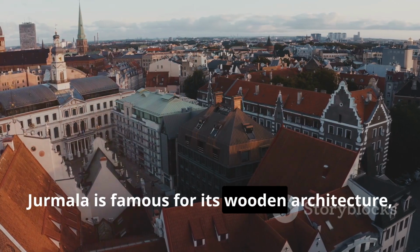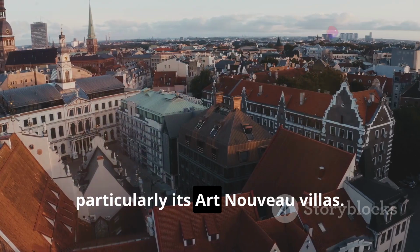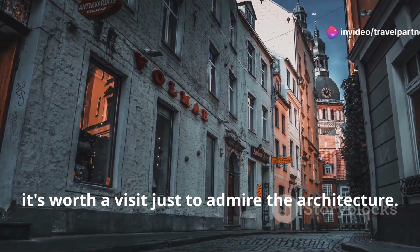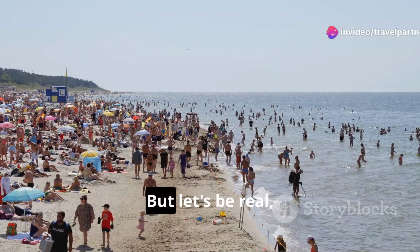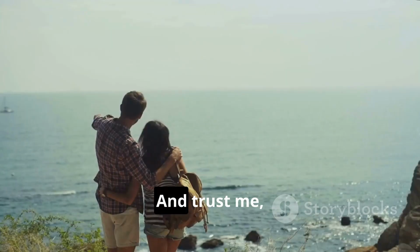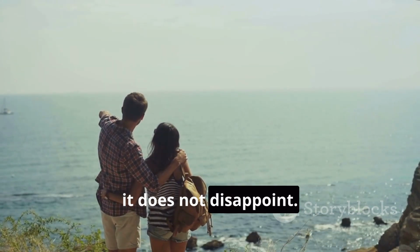Jūrmala is famous for its wooden architecture, particularly its Art Nouveau villas. So even if you're not a beach person, it's worth a visit just to admire the architecture. But let's be real. You're coming to Jurmala for the beach, and trust me, it does not disappoint.